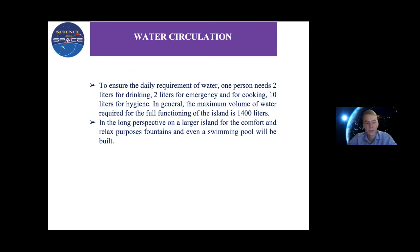Water circulation. The island will have a water circulation and cleaning system, which was calculated for one person, and it is also pressurized and cleaned every time. This whole system is powered completely from the solar panels or from the backup power units, which are methane engines.